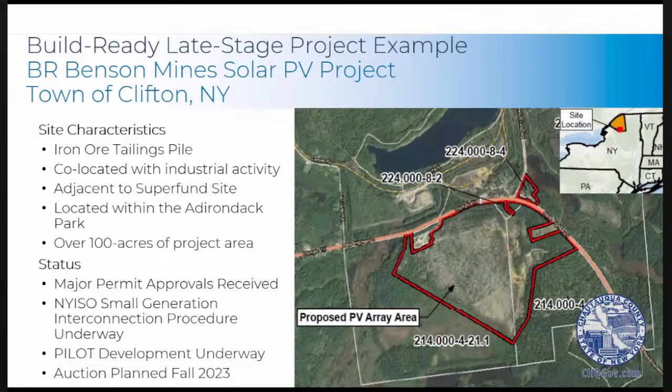Our current project that we consider a flagship is the Benson Mine project. It is 12.5 megawatts in St. Lawrence County. It's sited on an iron ore tailings pile, and so really has minimal environmental impact. It's on land that has already been depleted and used. And we expect this to be a really good project that is community supported. One of the historical aspects of this project is that it is actually located within the Adirondack Park, and so it's a nice feather that NYSERDA was able to get this project permitted over there with all the stakeholder support.